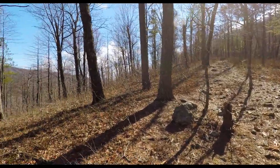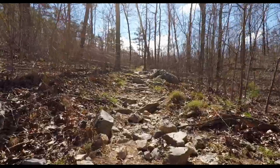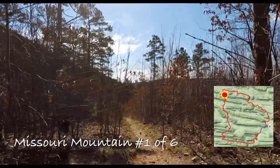All right, so coming up this first ridge line. When you make it to the top of this first ridge, any kind of extra viewpoint or vista that's on this map, I'm gonna hit, and I'm gonna show you which ones are worth your time, which ones, if you're gonna skip any, you may wanna skip.